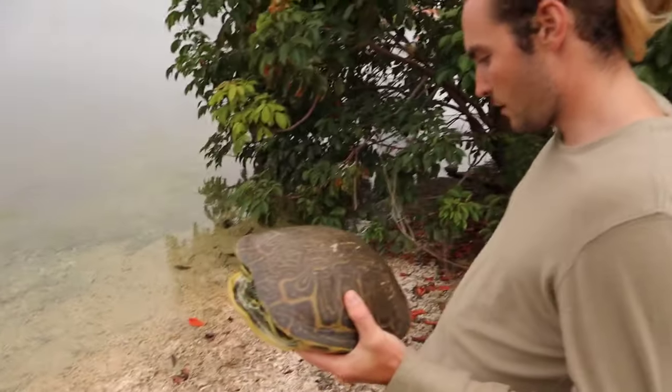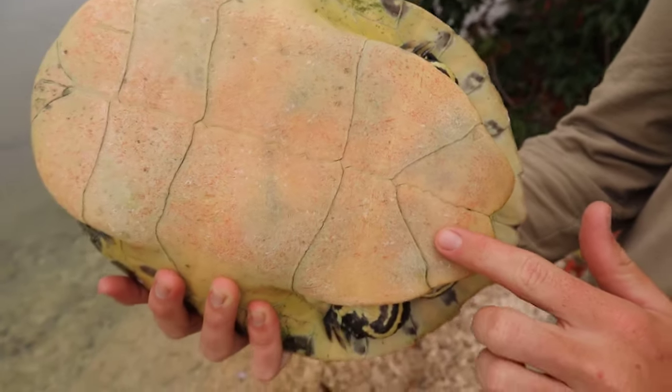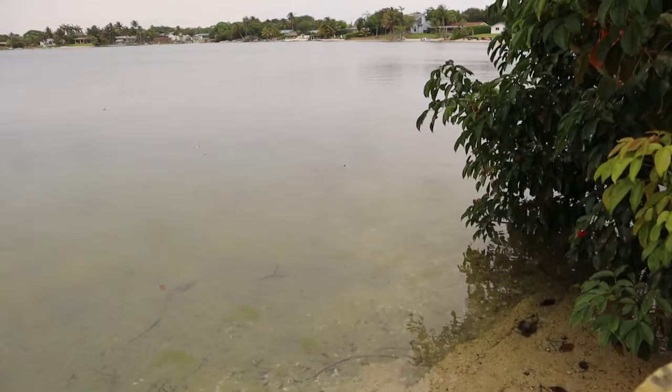Now it is time to finally release these turtles. So what we're going to do is we're going to start with the big yellow belly right here. Dude, it's got some red. There's a turtle right there. Oh, yeah, guys. Look at that. There's a turtle out there. There's a turtle right there, and then there's another.